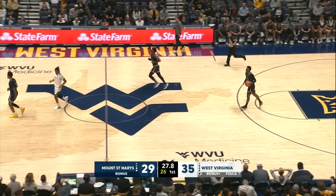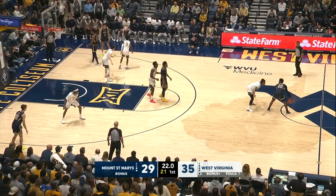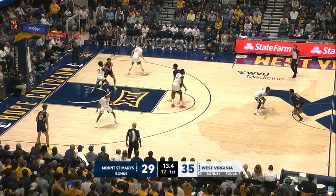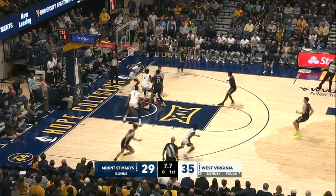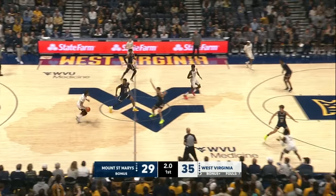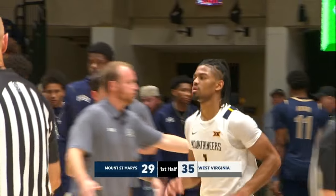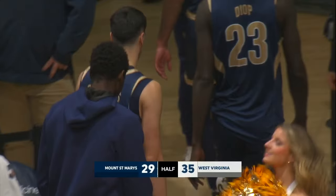One second difference between the game clock and shot clock as we approach the intermission here at Hope Coliseum. Can Mount St. Mary's trim into the deficit before halftime? Here's Lipscomb inside, rejected by Lorient. Good help by Amir Jenkins too. Under 5 seconds to go. Floyd has to push. 2 seconds. He didn't get it off in time. And it didn't fall anyway, so West Virginia will head into the locker room on opening night with a 35-29 lead over Mount St. Mary's.